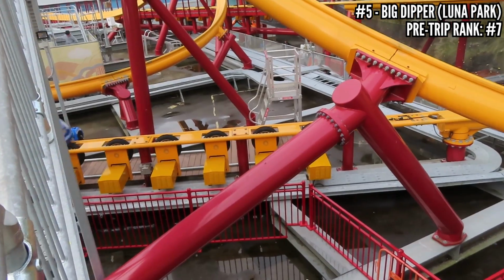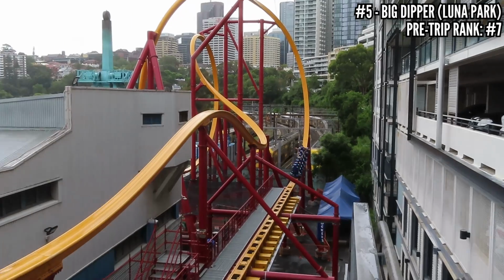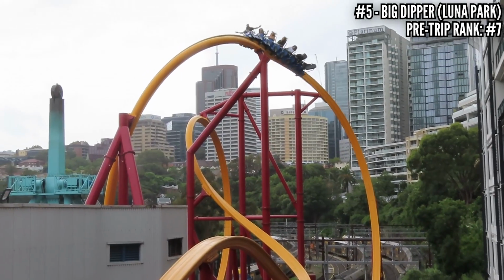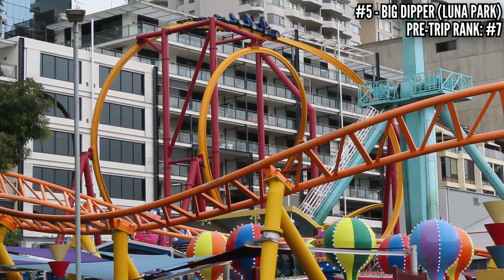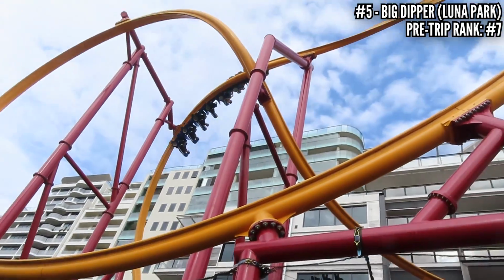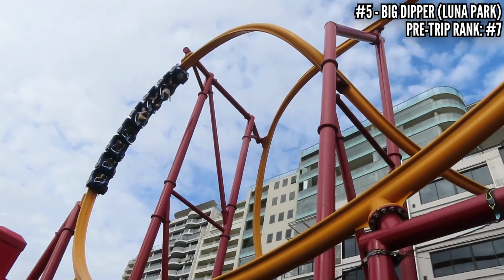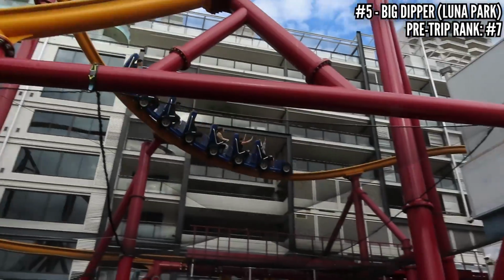It didn't hold back. It starts with two launches, the second one being the real powerhouse. Then it goes into a non-inverting loop and a sidewinder, this very impressive looking set of elements that's visible all over the park. In the back, this is also where it gets super shaky. Really weird for a new coaster and doesn't seem like something that should be happening. In the front, you don't notice this at all.